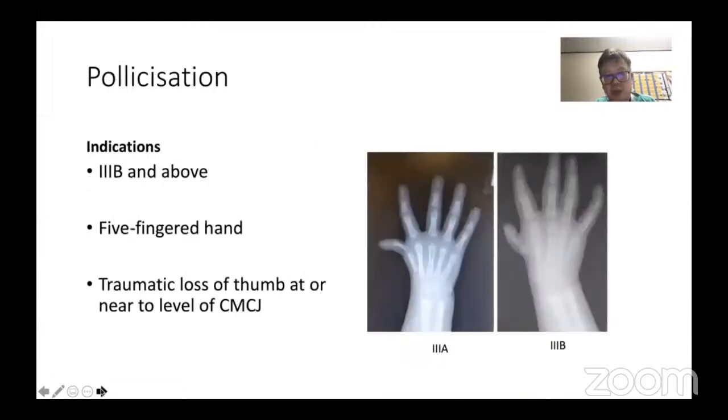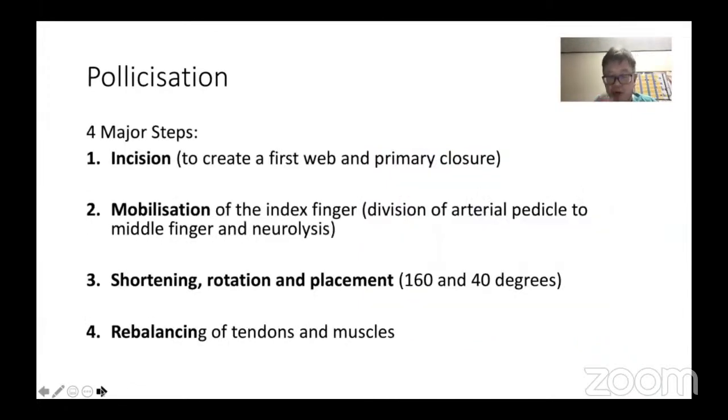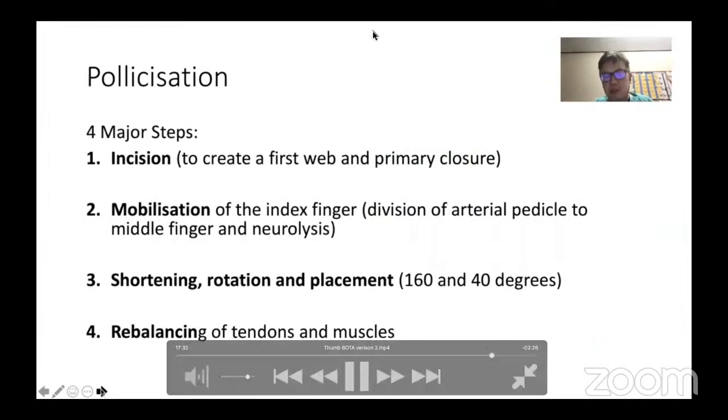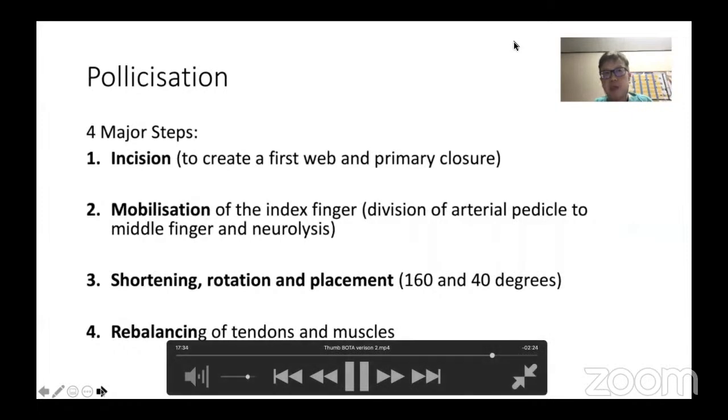Now, pollicization indications, as mentioned, is for Blauth 3B and above. You may use it in a 5-fingered hand, or you will use it in trauma. So sometimes you may be asked to talk about pollicization, and it's very confusing to describe pollicization. So this is the way I will recommend that you say in the exam. You can just say pollicization. It's a procedure I've never seen before, but I know that there are 4 major steps or principles.